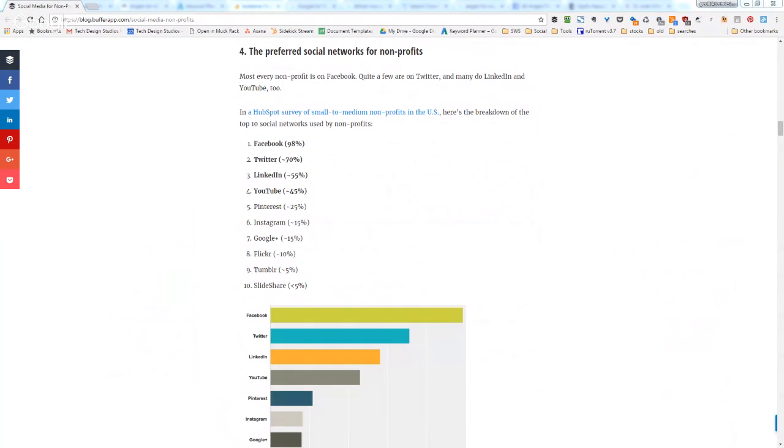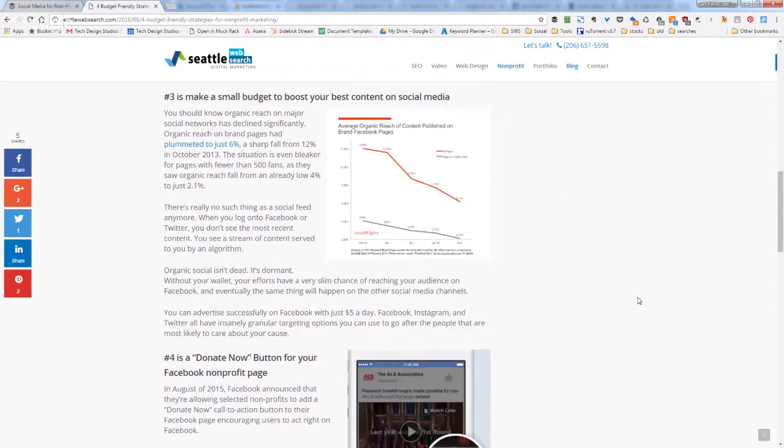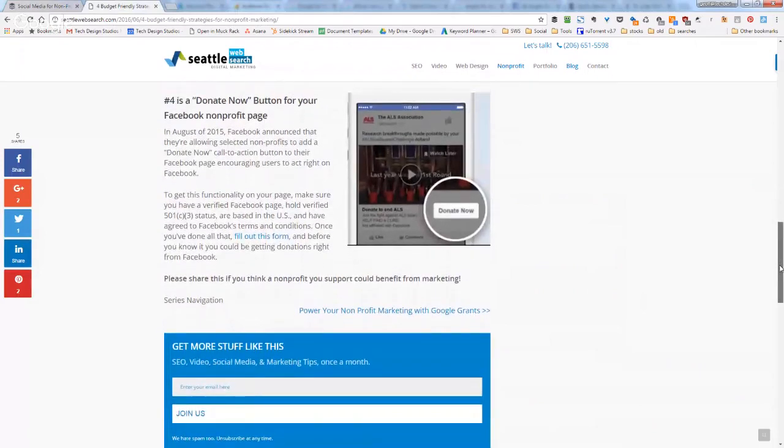So the other thing I wanted to bring up is that there's a lot on this Buffer article. I'm not going to go through the whole thing, but there's a lot. Jeff put on his blog post that I think, can you share that again? There it is, that you can put a donate now button on your Facebook nonprofit page, which is cool. Instead of, I think usually it's like join our mailing list. There's a couple different options.